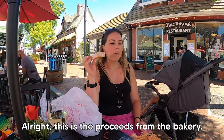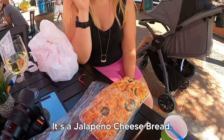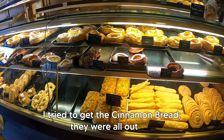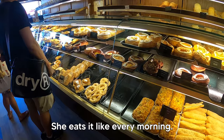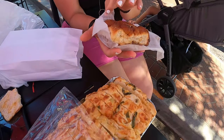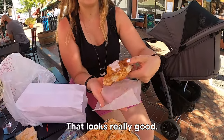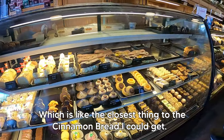All right, just the proceeds from the bakery. What is this? It's a jalapeno cheese bread. I tried to get the cinnamon bread, they were all out. But the girl behind the counter said this is her ultimate favorite. She eats it like every morning. It's an apple fritter. That looks good. Wait, there's more. That looks really good. Which is like the closest thing to the cinnamon bread I could get.